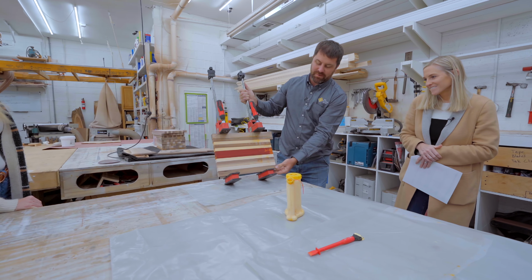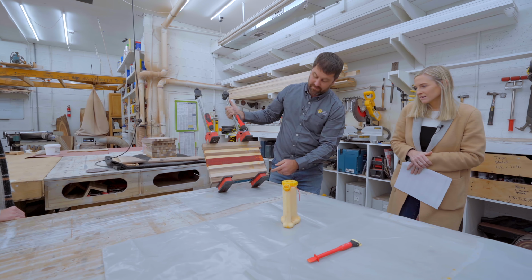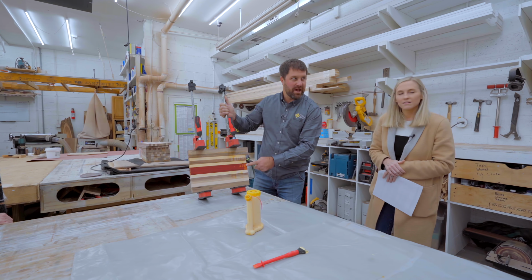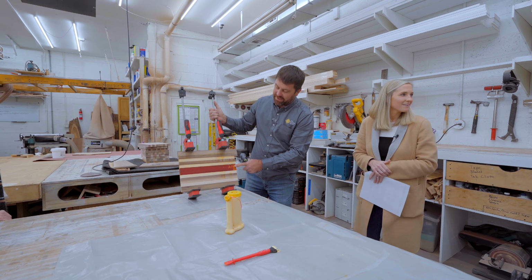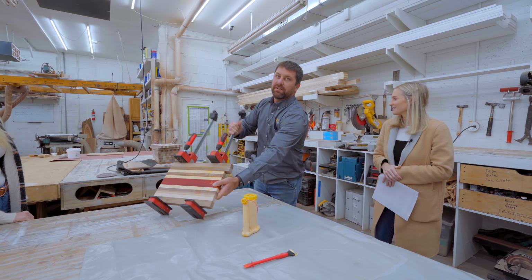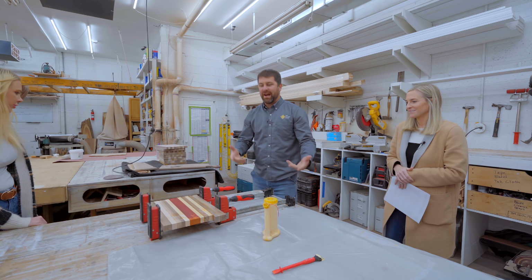We have our mix of different species of wood from walnut to maple, with some more walnut, more maple. This is paddock. Or that's paddock. Paddock, maple, walnut, just a good blend of materials. Again, adding a little character to it.